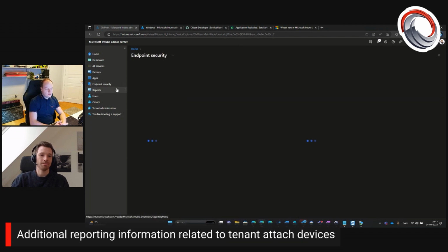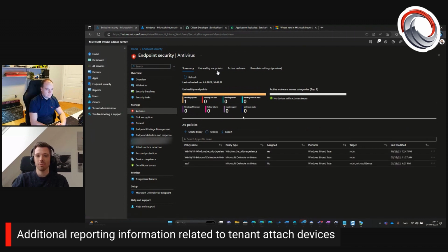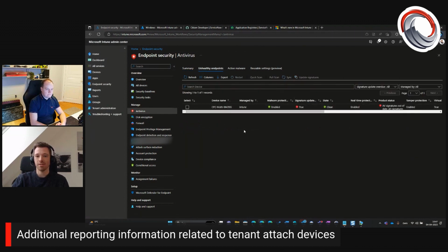And we have a few more tenant attach news, right, to talk about. Yeah, it's a very small feature, but nevertheless, it's a good feature, and it's being able to see where your device is managed actually. If it's managed by Intune or Config Manager or whatever it is, it's just adding more information to say this is vital information for you. Yeah, but nothing really big thing about that.